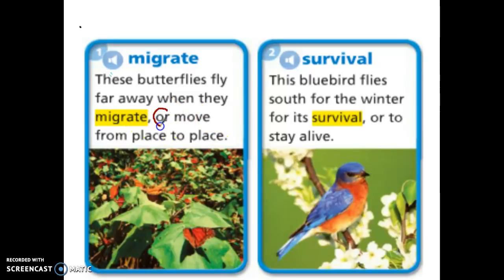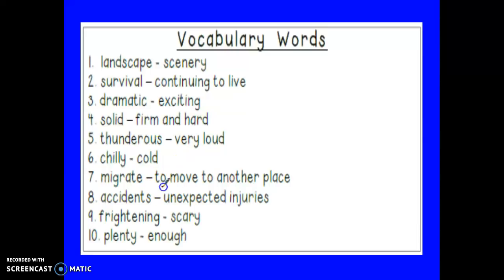Now remember, we have talked about this little word here a lot this year. When you see that keyword, or, as a reader, you should know, hey, this is my context clue. This key word helps me know that migrate and move from place to place are synonyms because of the word or. Think about it in the sentence. These butterflies fly far away when they migrate or move from place to place. So as a reader, I understand that or is helping me understand migrate and move from place to place. Those are synonyms. They have the same meaning. So that helps me as a reader know migrate means to move from place to place. Our actual definition on our list today is to move to another place.